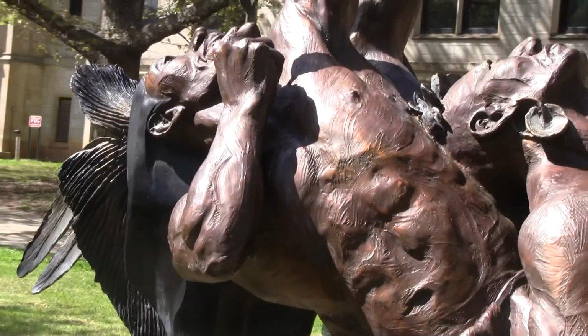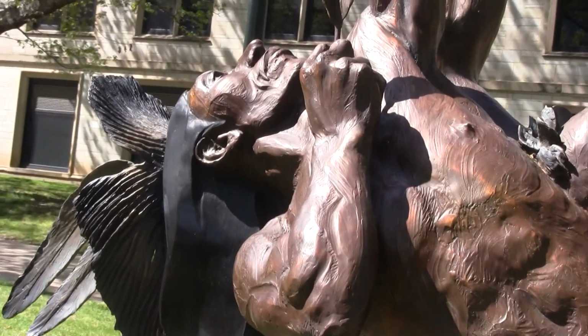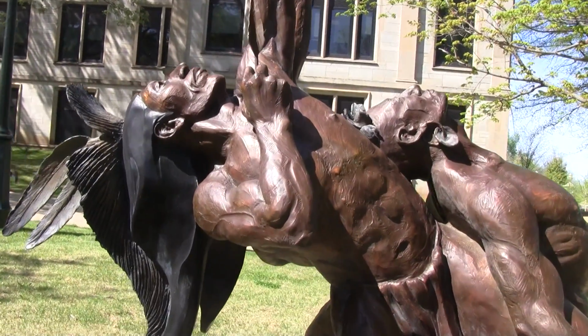Courage to Lead was sculpted in 1993 and was later installed at the University of Arkansas in May of 2003. This piece was donated by Don Marr and James Kunzelman to the J. William Fulbright College of Arts and Sciences.